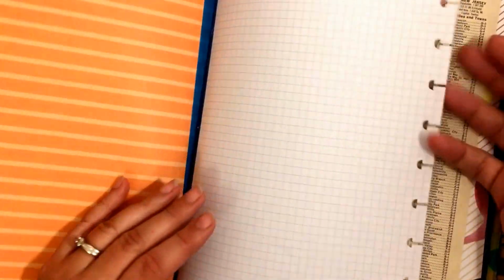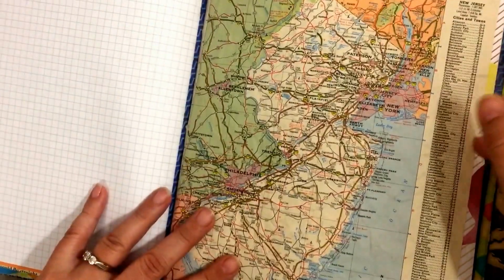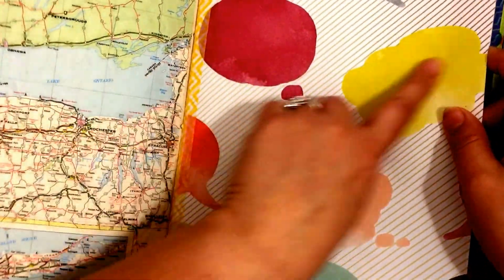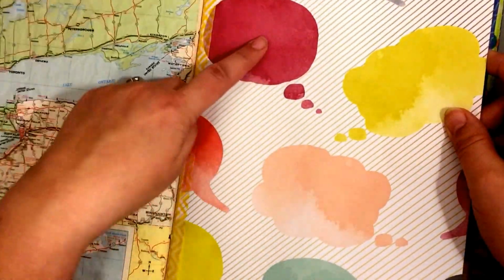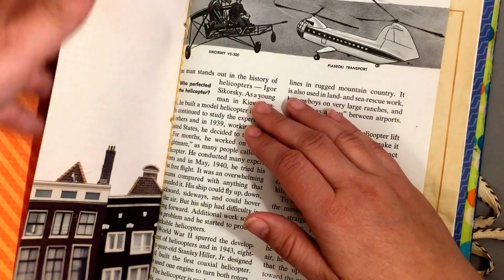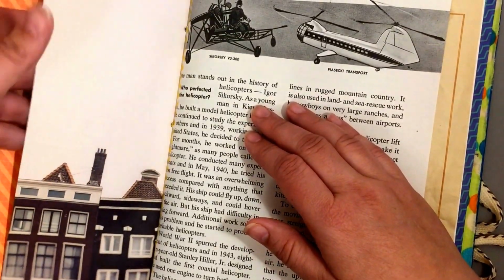More of the Happy Planner paper. I don't know, I like the tactile part of the pages. More of my dad's Atlas book. Thought this would be fun. He could write little sayings. Cool, dude, or I don't know, something. A little tuck. Tried something different. Made a little tuck part right here so you could put some stuff.